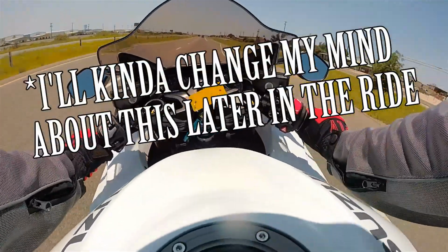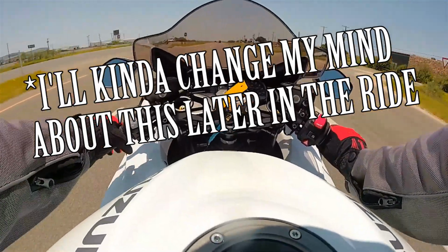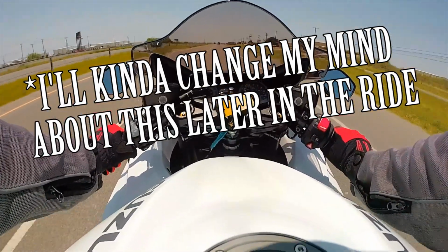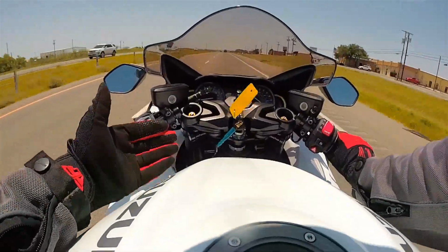Flickable. It's a flickable motorcycle in its own way. For being as big as it is, this thing is something like, what, 275 kilograms, something like that? I mean, it's up there for a sport bike. These have always been heavy, though.